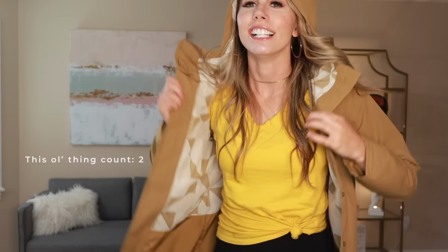Oh, this little thing? So then I tried this North Face one. I was so excited about this one because it is a little bit of a longer look. And I actually really liked that the style of it was kind of like your standard raincoat from when you're a young kid. I felt like it had a little bit of nostalgia with it.